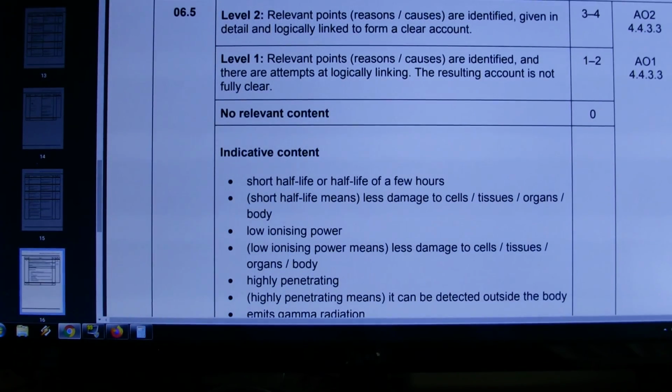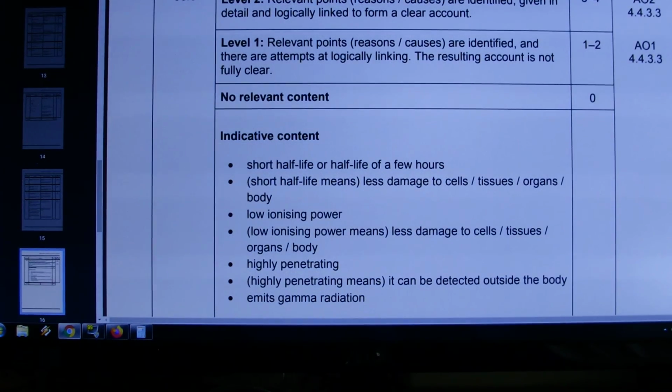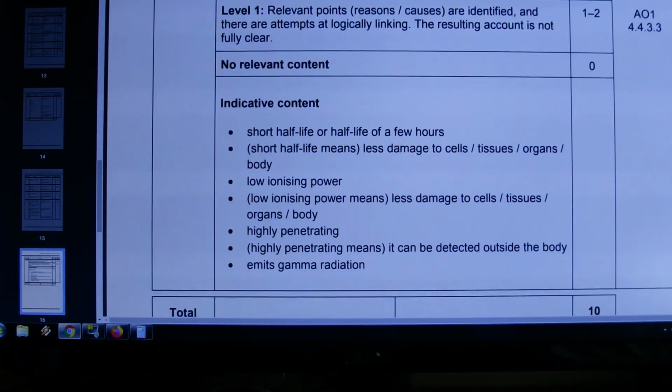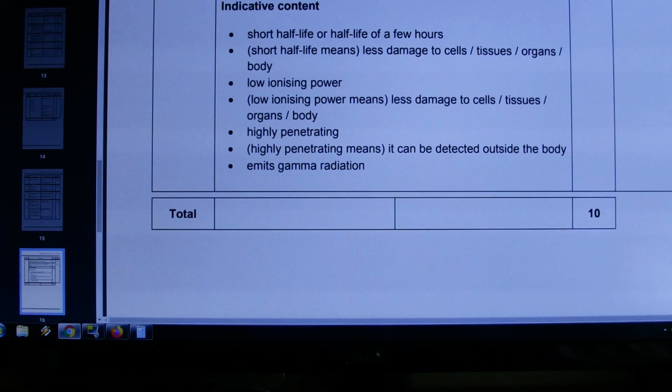What's this? Short half-life. Because there's less total energy, less damage. They want you to say that a short half-life means it will do less damage. Do they want it to explain why? Low ionizing power. Beta and gamma are actually less ionizing than alpha, which means less damage.